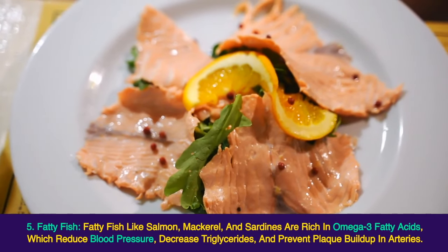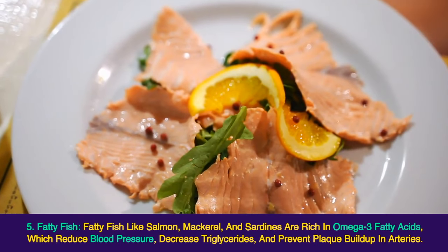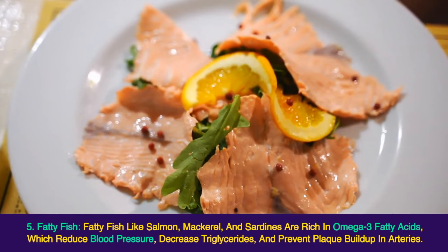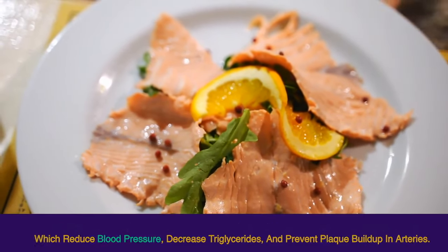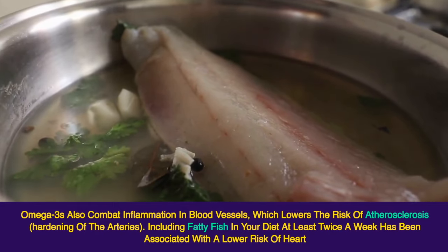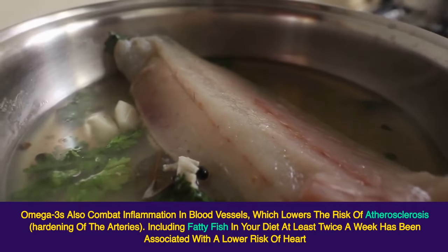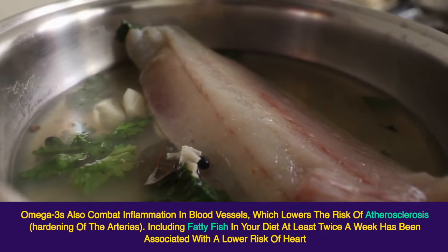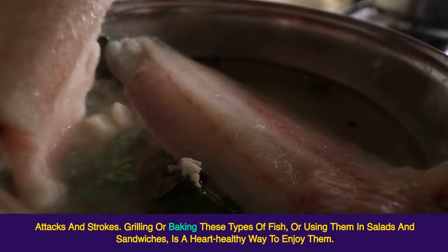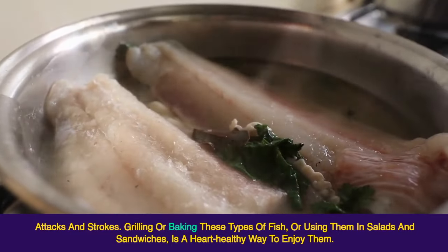5. Fatty fish. Fatty fish like salmon, mackerel, and sardines are rich in omega-3 fatty acids, which reduce blood pressure, decrease triglycerides, and prevent plaque buildup in arteries. Omega-3s also combat inflammation in blood vessels, which lowers the risk of atherosclerosis, hardening of the arteries. Including fatty fish in your diet at least twice a week has been associated with a lower risk of heart attacks and strokes. Grilling or baking these types of fish, or using them in salads and sandwiches, is a heart-healthy way to enjoy them.